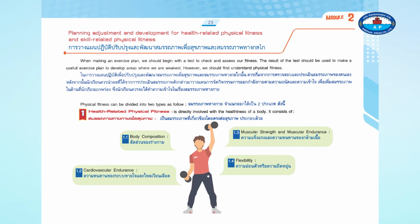Page 23. Planning adjustment and development for health-related physical fitness and skill-related physical fitness. When making an exercise plan, we should begin with a test to check and assess our fitness. The result of the test should be used to make a useful exercise plan to develop areas where we are weakest. However, we should first understand physical fitness.